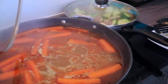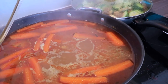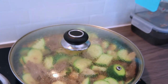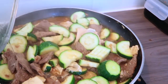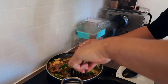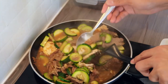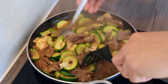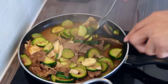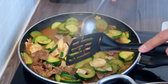What is it? Wow. That is a soup. I got only one hand. Man. Wow. This looks cool. Oh, that is amazing. It should have been this way since the beginning. Ooh. This is courgette and pork.